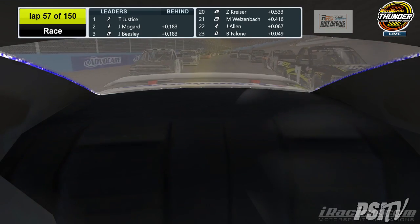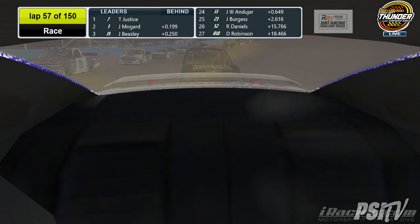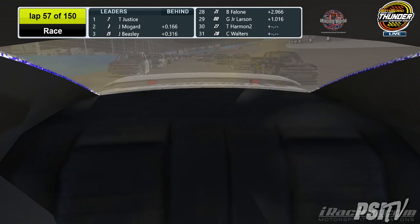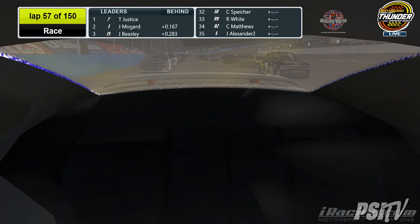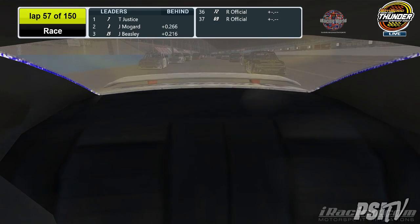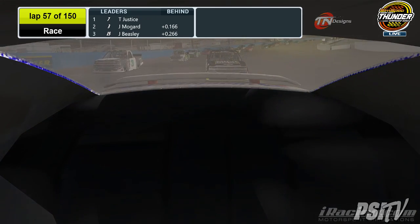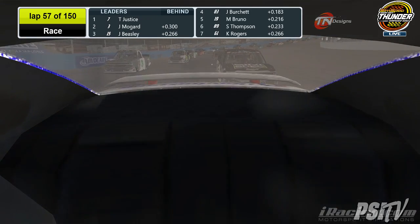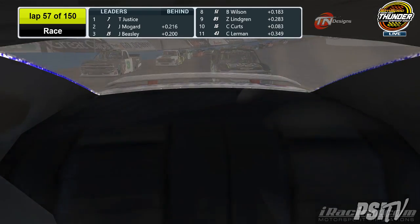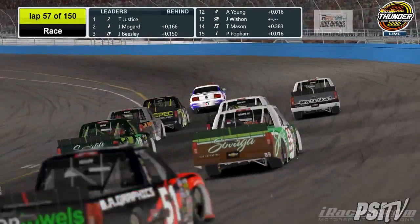And as we look back from the interior of the pace car, leading this field around, we're getting ready for the restart. Tyler Justice is your leader. Looks like we'll be restarting coming to the stage break. We'll have 3 laps to go. And Jared Beasley will be restarting on the inside. You'll have the best shot probably at Jared Mogard to go for second place. Joe Burchett on the top side in 4th, and Mike Bruno in 5th. So more Evil Outlaw Motorsports drivers on the bottom line. Probably going to communicate here on this restart and get their restart in order.